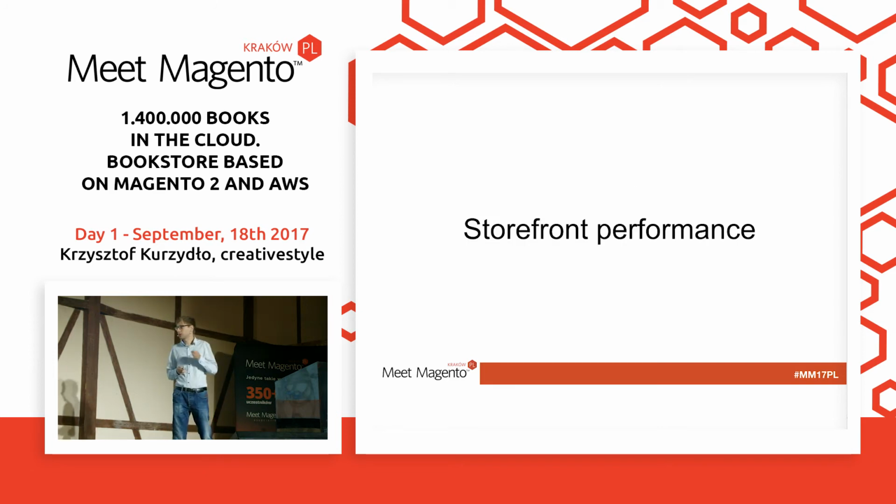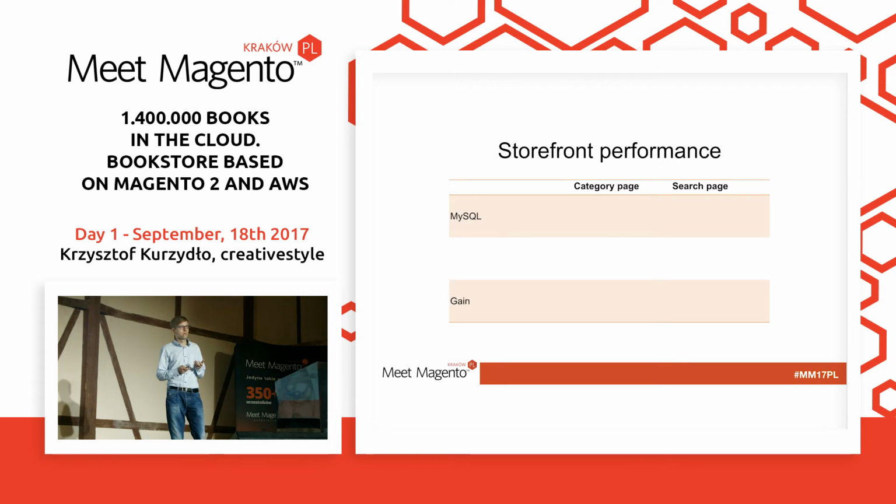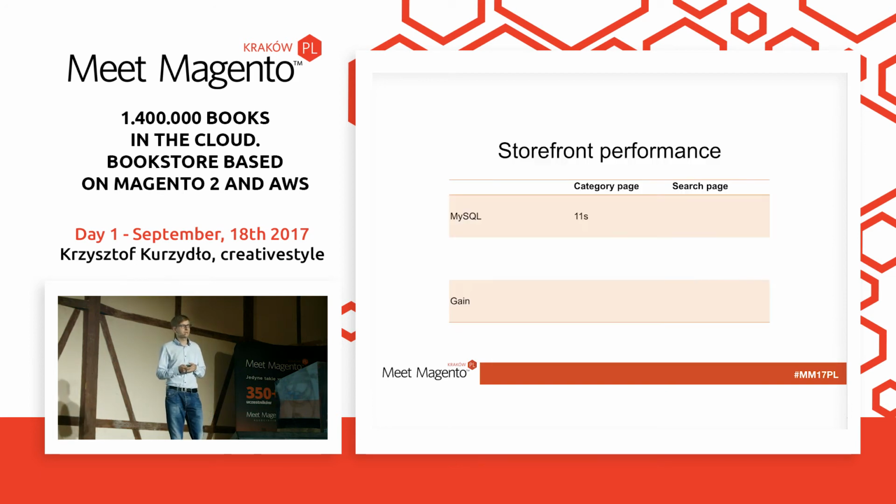So the next thing I want to talk about is storefront performance. At creativestyle, we believe that performance is a feature and that bad performance is a bug. So we decided to see, with the default Magento installation, using only the MySQL database, how long it would take to load the page. And the result was not so good. We loaded a category page with almost 300,000 products, and it took 11 seconds.